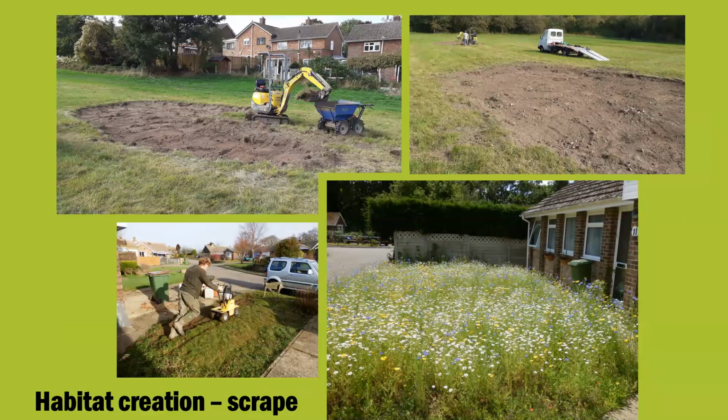So another kind of bank, or what is more the simplest version, if you like, is a scrape, which you may have heard of previously. And as the name suggests, we're literally just taking off or scraping off the topsoil to expose the subsoil underneath. And again, you can seed and plant directly into the subsoil. And this is taken at a place called Falconwood Meadow in New Addington.